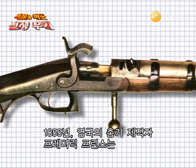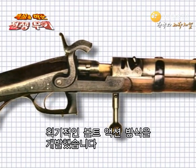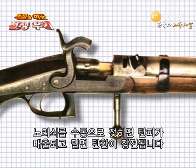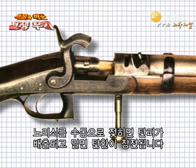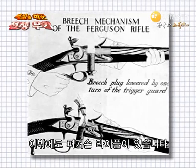One attempt involved a British designer, Frederick Prince. In 1855, his bolt-action design was manufactured. A bolt protruded from the barrel that allowed the entire barrel to be unlocked and slid forward, allowing access to the breech. Another design was the Ferguson rifle.